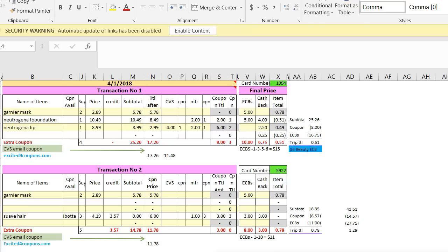The second transaction was a Garnier mask as well and the Suave Hair. That total would have been $14.78, but after the coupons were applied, it was $11.78, and once I got the ECB back was $8 plus the 3 for the cash back, making this just 78 cents.